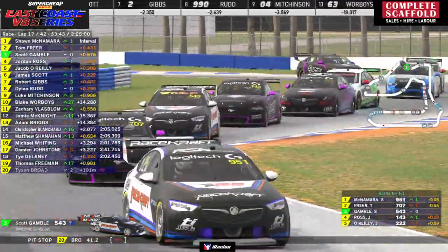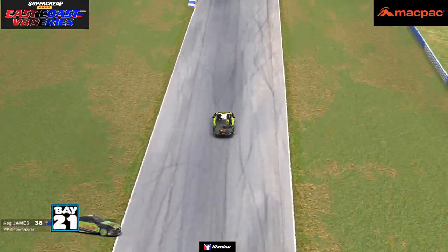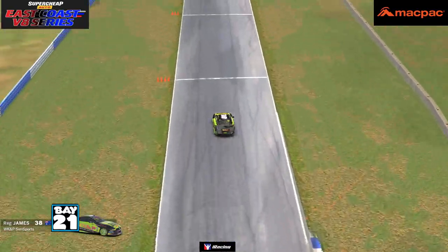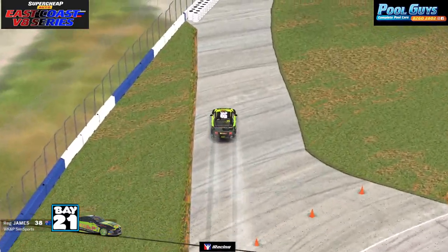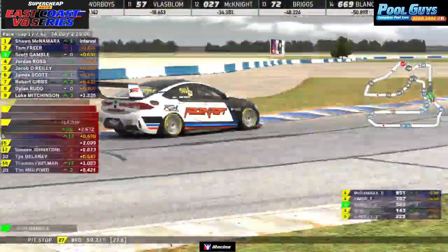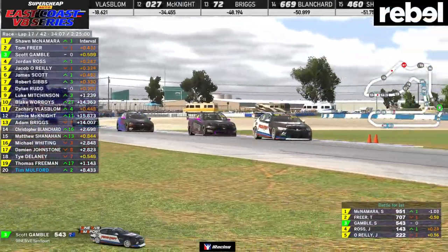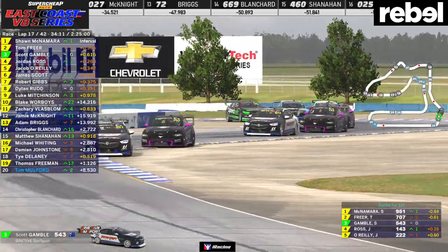Had an incident with Reg James. I might just have a quick look on the replay to see what's happened there. This is the 38 Mustang. Coming down into the hairpin, he's just missed his apex. It says an accident. I thought it might have been a bit more exciting, so apologies for that. Looks like he's got himself going.